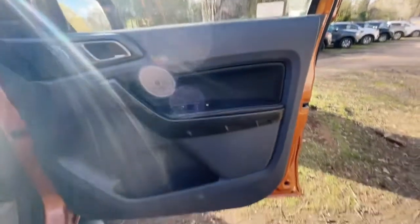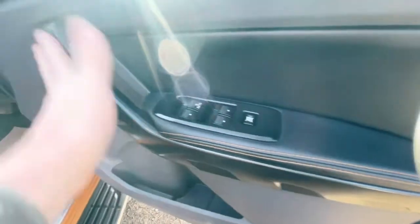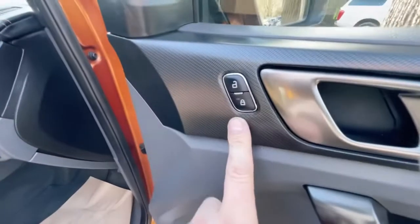Driver's door card's in nice clean condition, it's free from any damage, everything looks spot on. Armrest, no wear, everything looks clean. Electric windows on there, and then obviously your door locks.